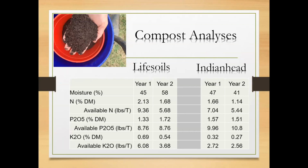Now, we took compost analysis at the beginning, and we did it for year 1 and year 2. And I just think it's important that we notice that compost is not always the same. Even though we used the same company to get the compost in year 1, look at the moisture and how it changes, right? It's wetter, it's drier, and moisture is going to change how accessible the nutrients are, how many actual nutrients are available to the plant.